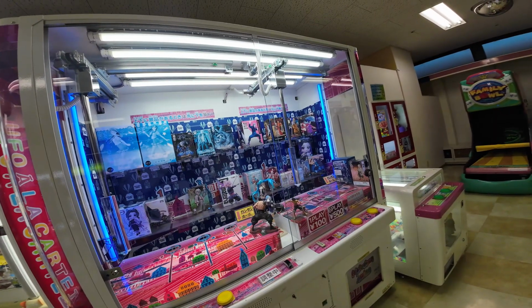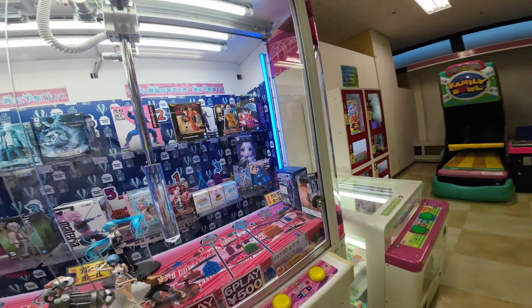I do like myself an arcade, but you can see this has been there for a while. There's like sun damage on some of the figures.